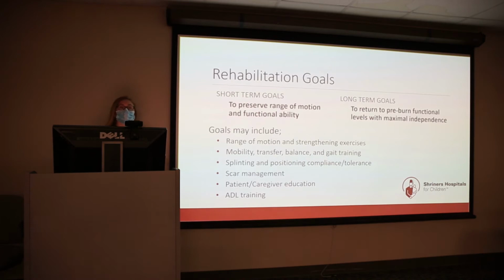Okay, so basically our rehabilitation goals, in the short term, which we can kind of categorize as what we're doing on the unit, so when that patient is in the ICU, the PICU. And then our long-term goals are more so once that patient transitions to outpatient. However, we do have patients that spend a shorter amount of time on the ICU, and so sometimes their short-term goals aren't completely met during that time, and those carry over into outpatient. And the opposite, where we have patients that spend a very long time on the ICU, and so then we kind of transition into some of our longer-term goals on the ICU.